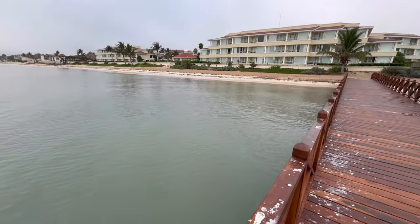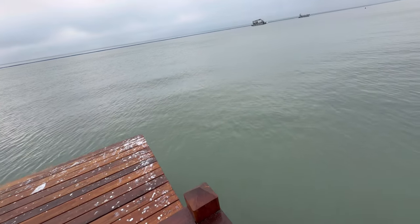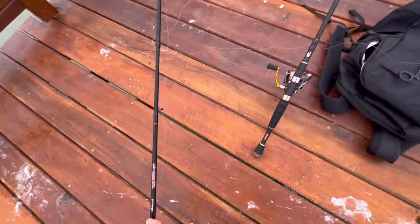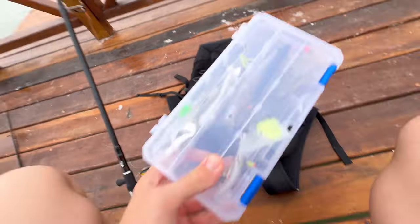Well guys, I wasn't recording for a second, casted the jerkbait out right here. It got slammed and broke off immediately, so it was something big. Probably a big barracuda just snapped me off clean. So there goes the new $18 jerkbait I just bought, I think. So we will put on another jerkbait.